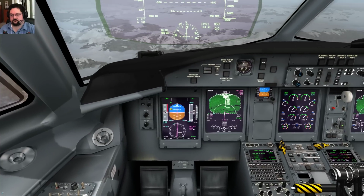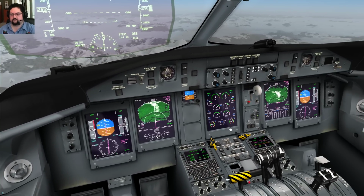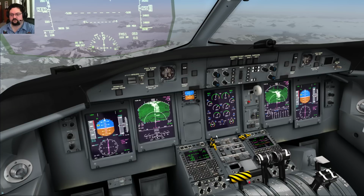Vancouver Center, WestJet 166. Is there any chance to come down to 370 again? WestJet 166, descend level 370. Yeah, you've got some bumps up there, so 370, WestJet 166.